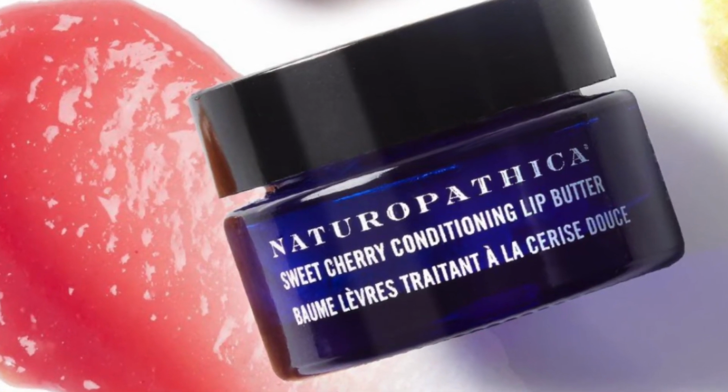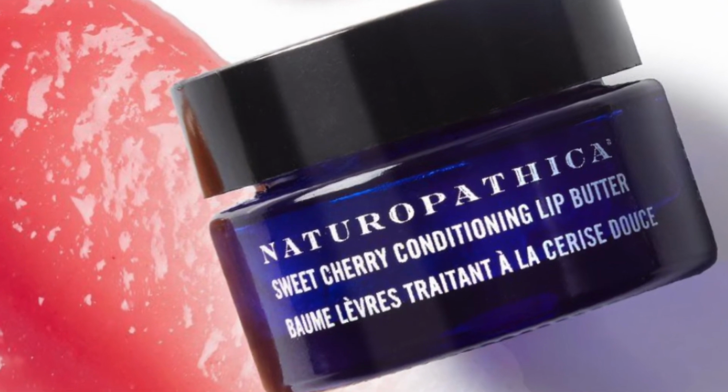This is the Naturopathica Cherry Lip Butter. Oh, I absolutely love it. I'm just going to get a little closer and show you. So, it smells like heaven. I love the cherry scent. If you don't love cherry, it's not your vibe. But if you do, you have to get after it.